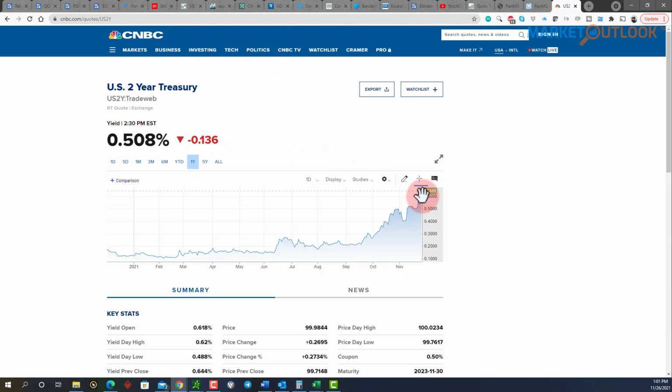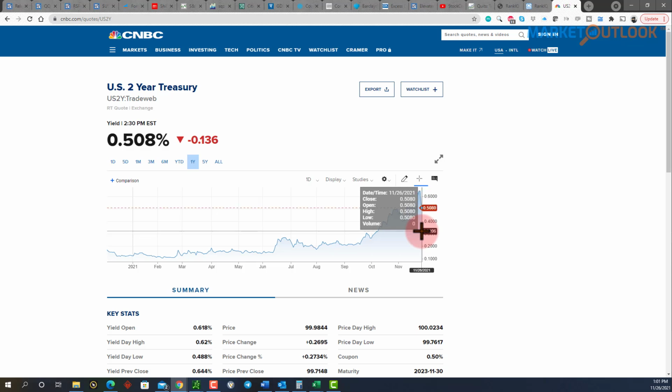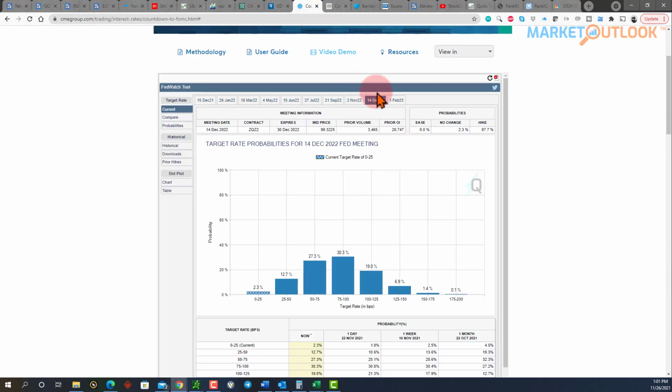It did drop. We were at 65% previously, so it did drop, but still, what that says is your yield spread is now down below 100 basis points already, before the Fed's even raised interest rates once. And even with this drop, the market's still pricing in rate hike odds.